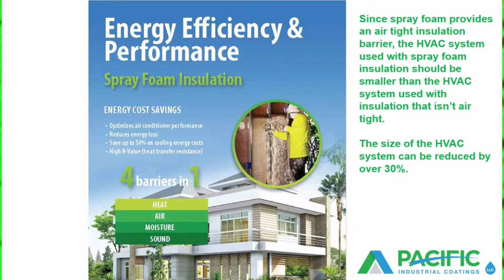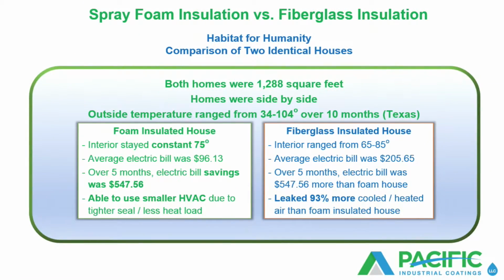Looking ahead, the spray foam insulation versus fiberglass. This was a study that was done in Texas, and this was a house that they put both the spray foam insulation as well as fiberglass side by side. And the outside temperature ranged from 34 degrees up to 104 degrees over 10 months. After both products were applied, the interior space on the foam side maintained about a 75-degree level throughout the year. Average electric bill was about $96, certainly probably quite a bit less than what we pay here in Hawaii.